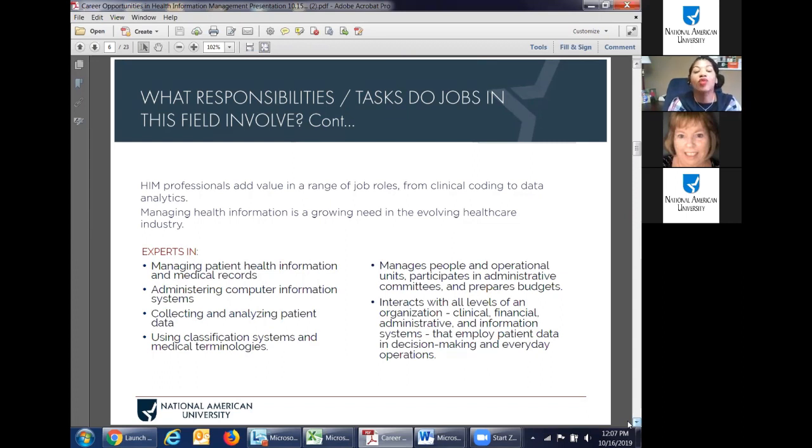Managing health information is a growing need in the evolving healthcare industry, and HIM professionals are responsible for managing patient health information and medical records, administering computer information systems, collecting and analyzing patient information, using classification systems and medical terminologies. Also, my favorite parts: managing people in operational units, participating in administrative committees, and preparing budgets that really help an organization thrive. And also interacting with all levels of the organization, from clinical, financial, administrative, and information systems that employ patient data in decision-making and everyday operations.